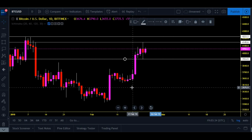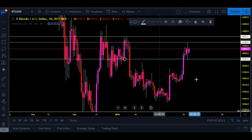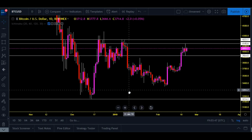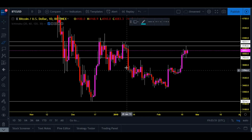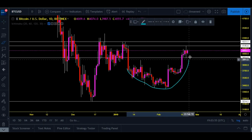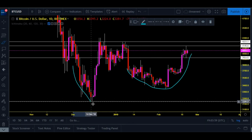Now the same pattern I explained in my previous video on the ETHUSD, we're seeing the same pattern on BTCUSD. So now what is the pattern? We have the double bottom, which I explained here. We have the U-shaped bottom around here, and we have the V-shaped bottom around here.